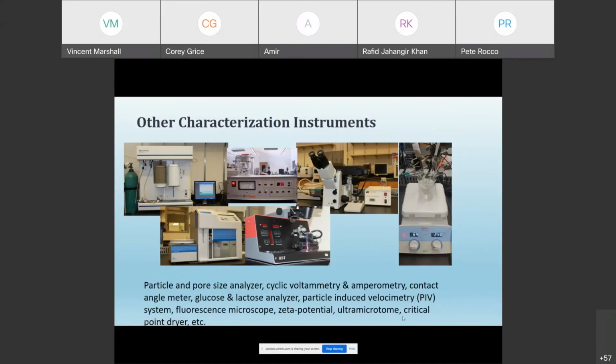Critical point dryer for preparing biological samples. So let's say you've got bacteria or something, you need to safely fix them for doing other microscopy measurements. Fluorescent microscope, I touched on that. A dedicated contact angle meter, so that's separate from the Keyence microscope itself. And there's just a number of other small supporting pieces of equipment.